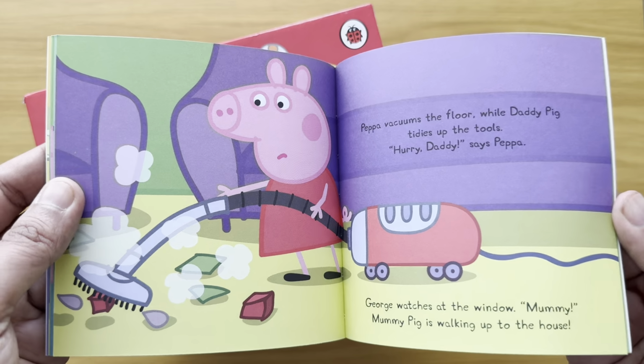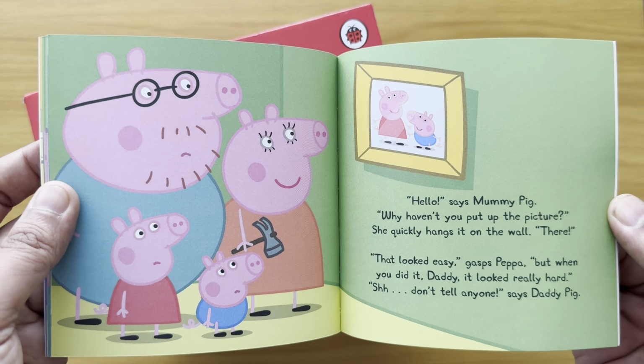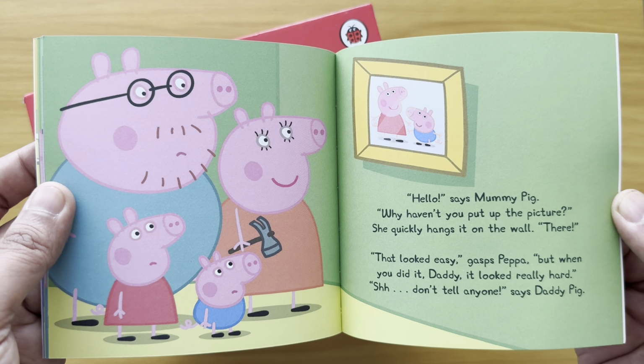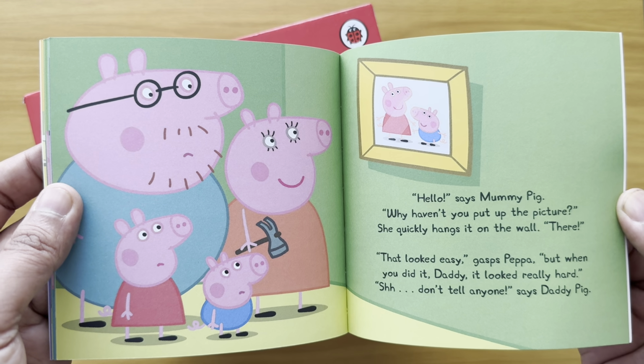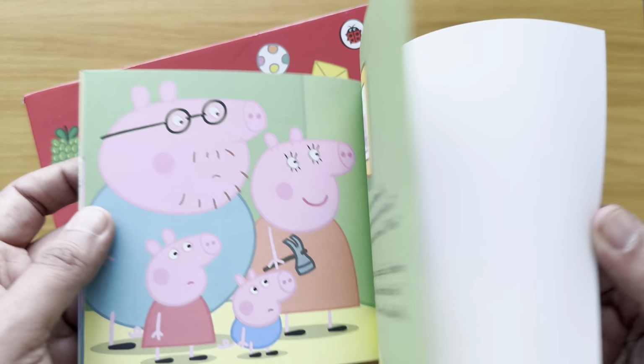"Mummy!" Mummy Pig is walking up to the house. "Hello," says Mummy Pig. "Why haven't you put up the picture?" She quickly hangs it on the wall. "There. It looked easy," gasps Peppa. "But when you did it, Daddy, it looked really hard." "Shh, don't tell anyone," says Daddy Pig.